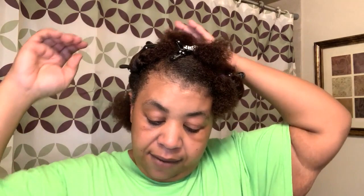Okay. So, first thing I'm going to do, because everybody's hair is different, I'm going to take a section of this hair right here and separate it from this little back piece right here, because I want to see if it's going to have a reaction on my hair before I put this all over my head.